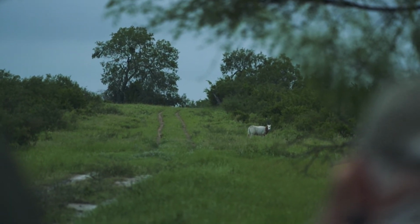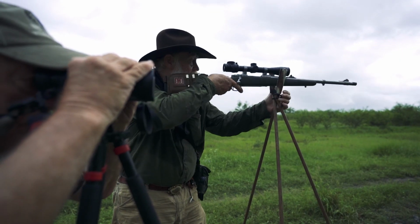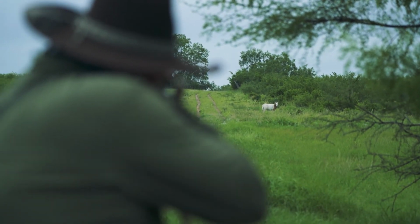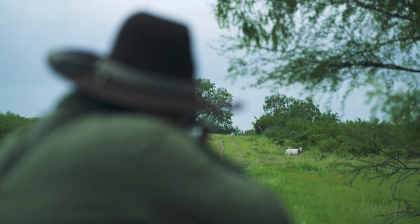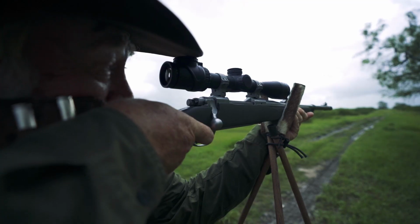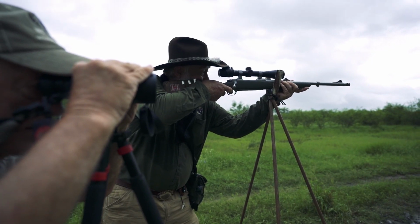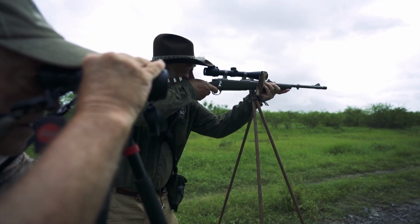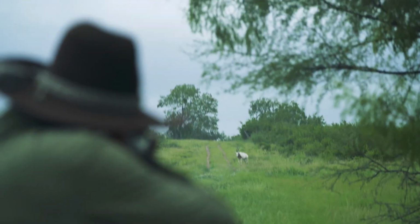Uh-oh, he saw us. Yeah. I don't know if we want to. Don, what do you think? Yeah, it's a good one. There you go, right there. He's coming at us. Give it to him. I'm going to have to wait for Chase to tell me something. Yeah. You good shooting? If you want it.